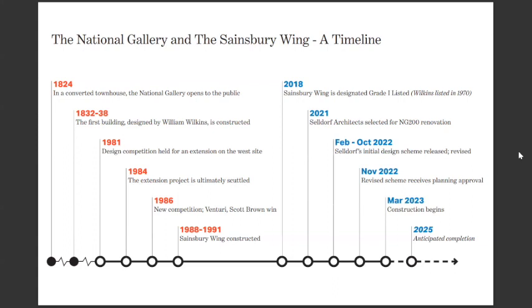Jumping to the present, the current renovation scheme for Sainsbury by Selldorf Architects of New York received planning approval from the city of Westminster just about a year ago, November of 22. Construction of the renovation has begun, targeting a 2025 completion date to coincide with the celebration of the National Gallery's bicentennial, which is being celebrated over 2 years, and that's termed NG 200.